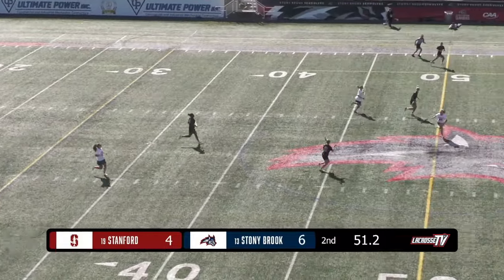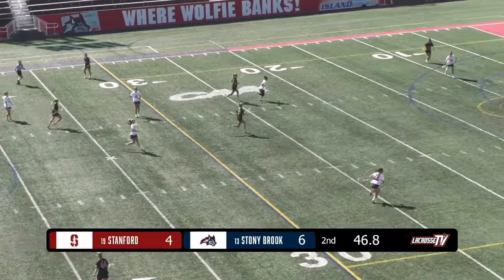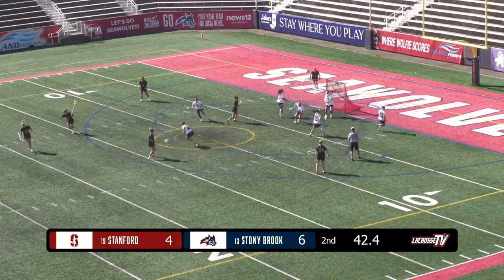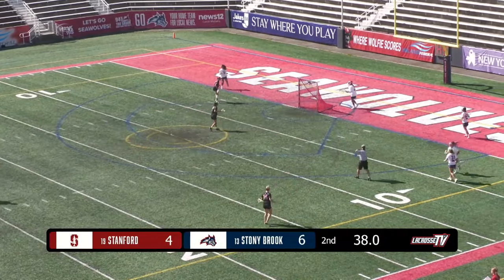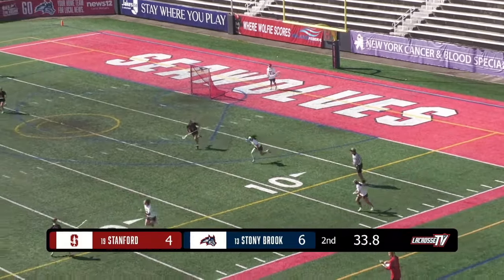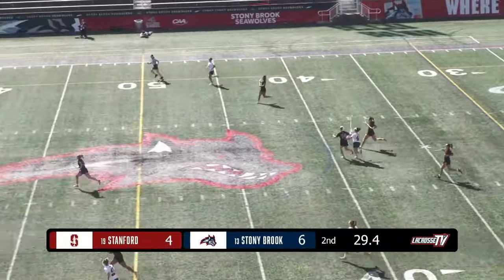52 seconds to go. I will correct myself there. There was a card on the play. It was to Alex Finn, not on Ellie Massara. So they are a player down. Stony Brook is a player down now. But their defense is able to make the quick stop while a player down. And with 30 seconds to go, I would not be surprised if Stony Brook are just satisfied to bring a 2-goal lead to the half.